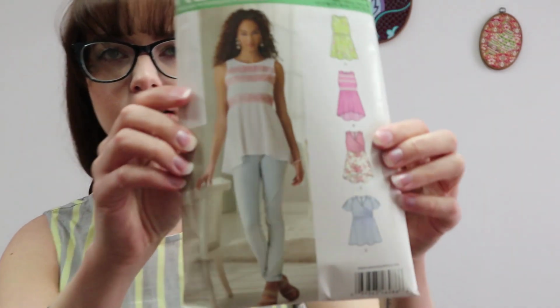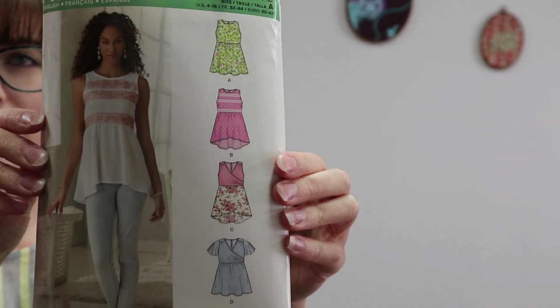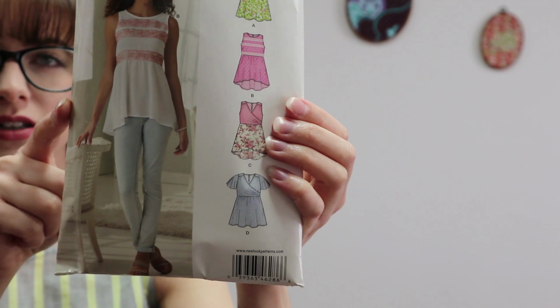And yeah, I really like it. I think it's really cute, and I like the difference in having a stripe and a floral together. I've been seeing pattern matching as being a really big trend, so I thought that this would be a really cute mixture. And I did actually use a pattern to cut the top piece, which is this New Look 6286. But I didn't really bother with the bottom pattern pieces because I was using the skirt part of the dress.